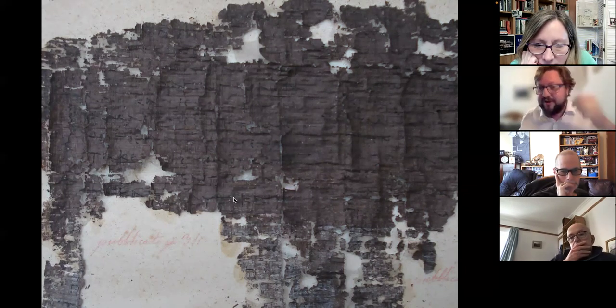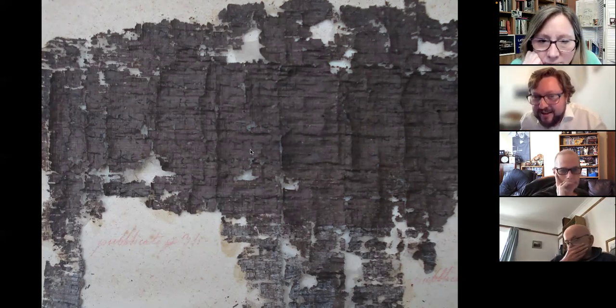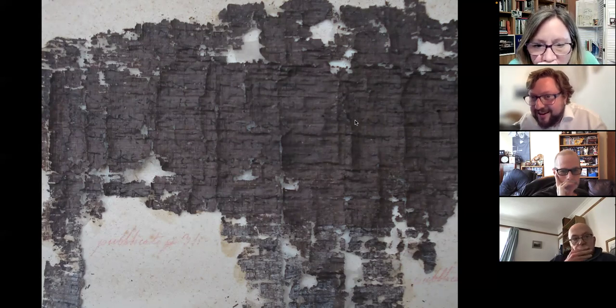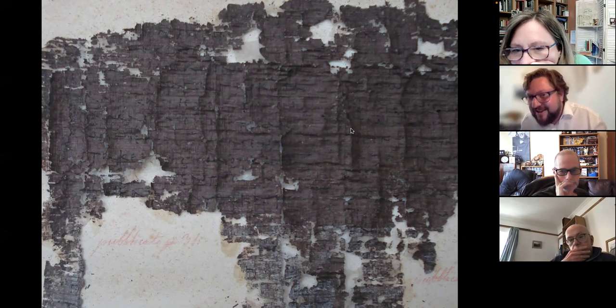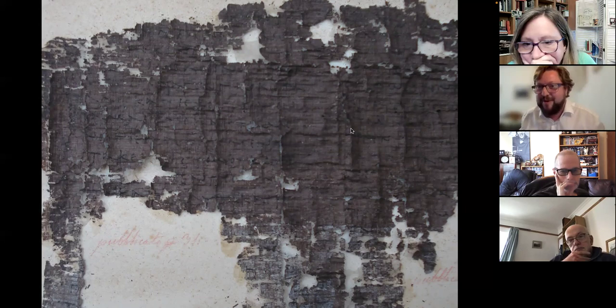This is a natural light photograph. I took it with an iPhone. There's nothing fancy going on here. This papyrus is a dark brown, so you can see the ink, right? Nice epsilon or theta there, upsilon mu there, epsilon nu. You can sort of make out the ink with good light. With a microscope, you can do pretty well.